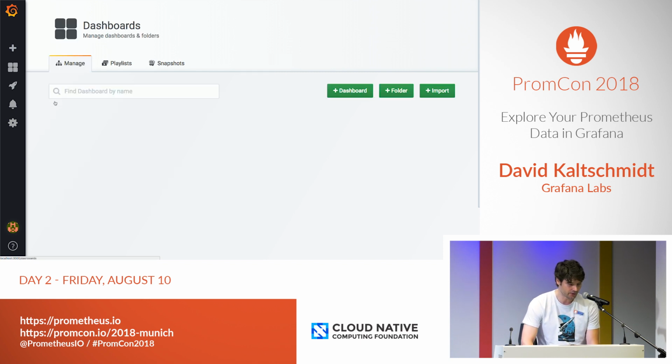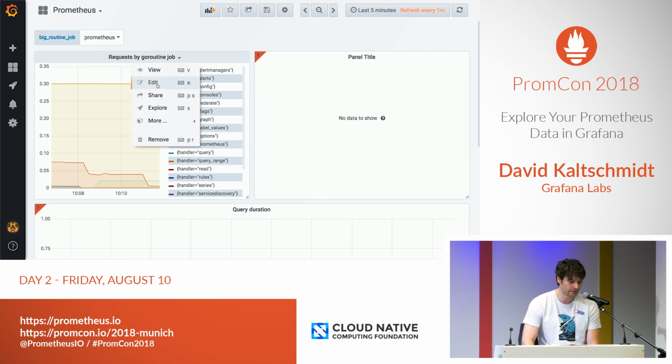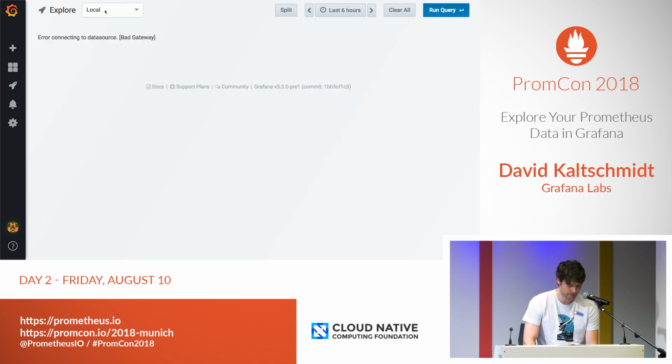Okay, so we start quickly with the integrations there. Basically, if you have dashboards already, there's now a new field here in the panel menu, which is Explore, which leads you to this new Explore section. You can also get there by just clicking here, Explore. And then, aha, it already tells me I can't connect to the local Prometheus. That's fine, because we're just going to start it.